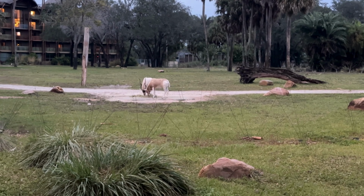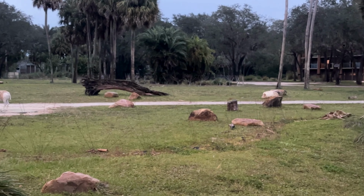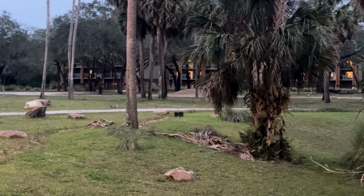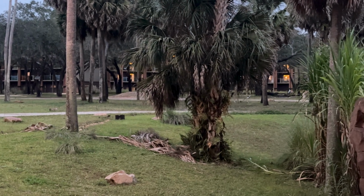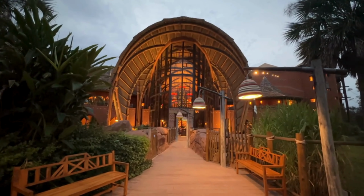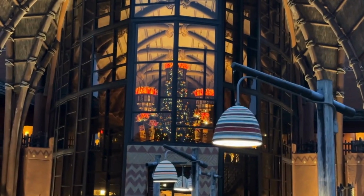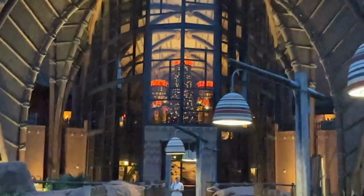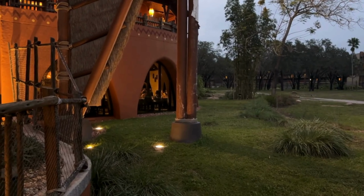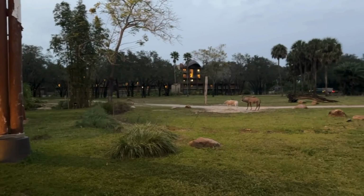The whole night on the African safari, right? And look at the view of the lobby from outside. That is spectacular. And there's the Christmas tree. Nice thing about Sanaa is if you're having dinner, those are your windows, and this is your view.